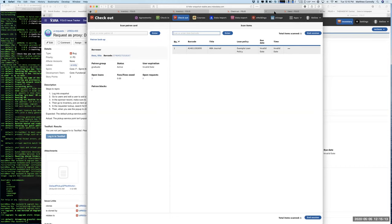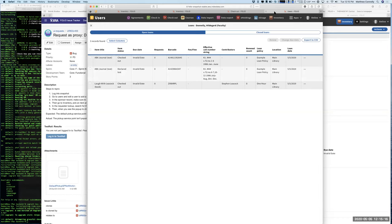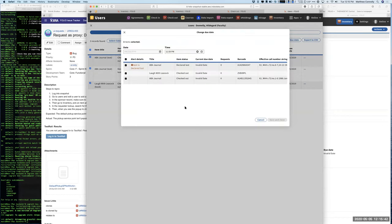All right, and then finally, I'm going to move over to users. And again, I'm going to revisit something you heard about from Sergey, the declared lost items here. In this case, we have a user who has three items checked out. Two of them are regular checkouts, but one has been declared lost. And I'm going to look at the change due date function for this. So if I select all three of these items and then go into the change due date dialog, you can see here it's telling me that the declared lost item is in fact declared lost. There's a warning about that, but I can still go ahead and try to adjust the due date for all three of them.